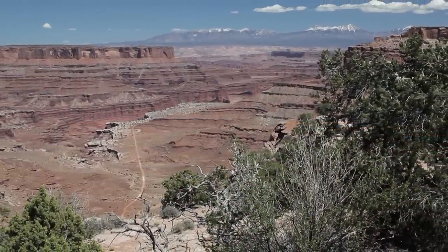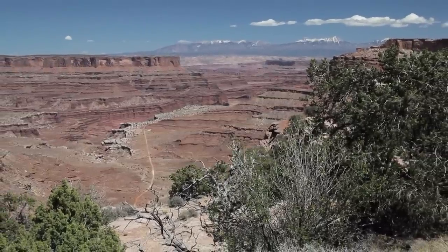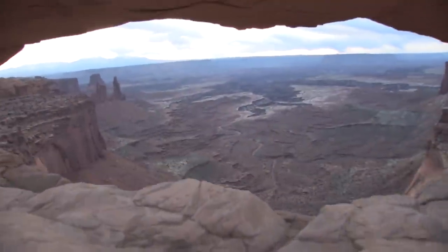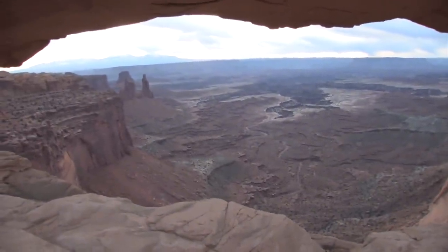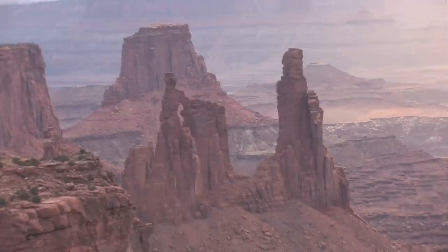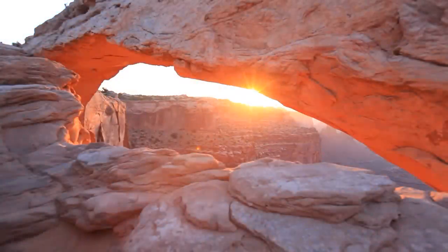Canyonlands is known for its spectacular, immense views of distant landscapes. But with the signature view in Island in the Sky, there's a twist. This is Mesa Arch. It's just a quarter mile from the main road. On a cloudy afternoon, it may not look that special, but at sunrise, it's stunning.